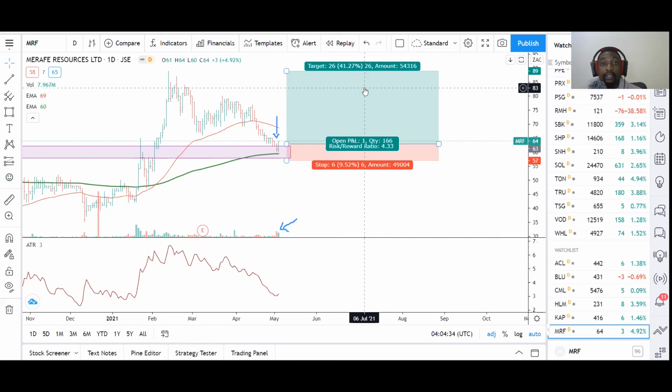Don't just take trades for the sake of trading. You need to ensure that the stock is trading at an area of value. The possibility of the stock moving in the direction that you're anticipating must be higher than the possibility of the stock moving in the opposite direction. But since nothing is guaranteed in the market, you can do your analysis and then the stock can move in the opposite direction. That is why you must always use a stop loss.